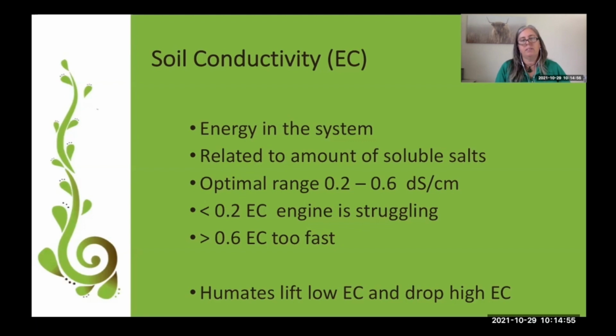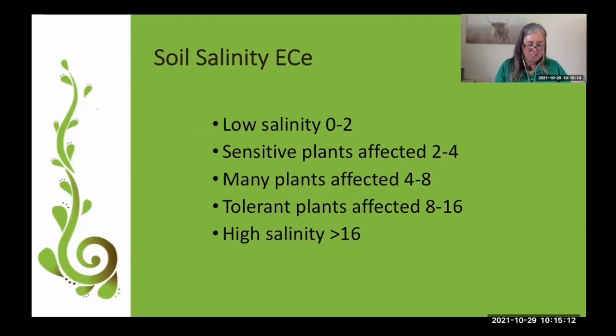But yeah, I've seen soils with such flat batteries that we've actually had to use some synthetic fertilizers because they just had no energy at all, no spark. So that's why I look at that, which is often different to what a lot of people do, freaking out about salinity. But when you have this reading, which you guys have on your test, you can see how much of a salinity issue you're dealing with in your soil.